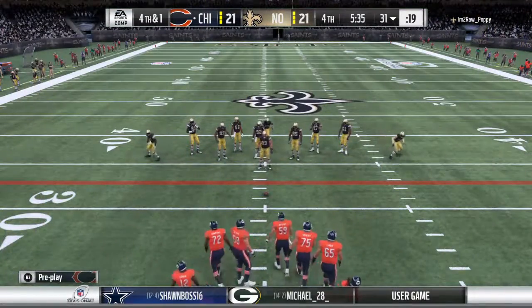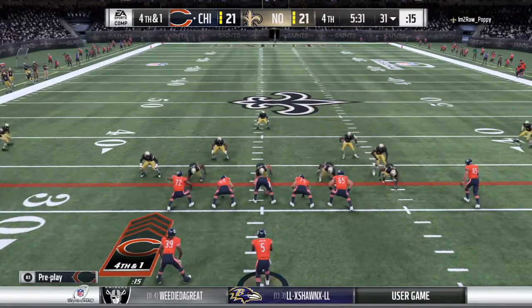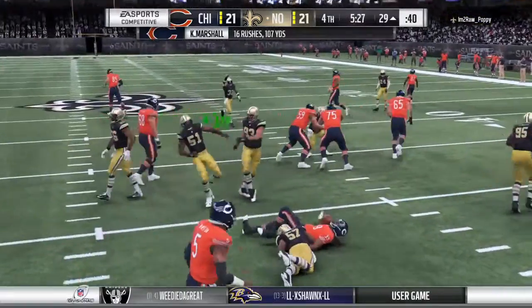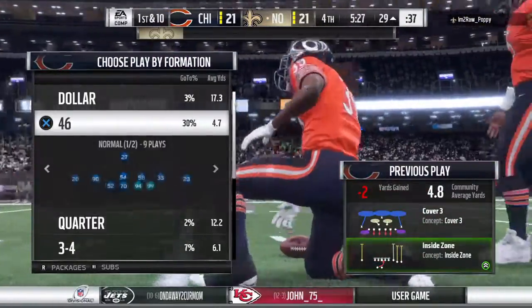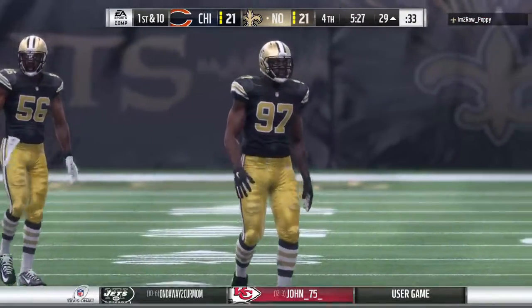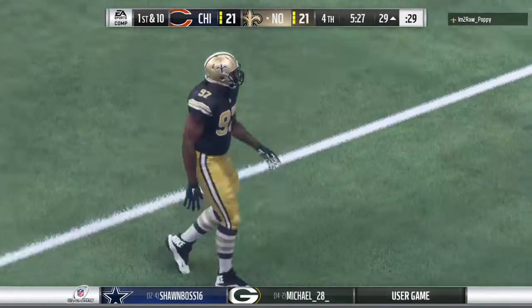Tie game, 4th quarter, and they're going for this thing on 4th down. They'll run for it with Marshall. He needed a couple, but he didn't even get back to the line of scrimmage. And the Saints are going to get it back and in great shape. Boy, an incredibly aggressive move to go for it there. Game tied 4th quarter. You got to be surprised.